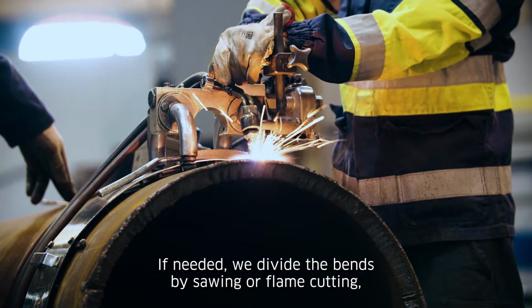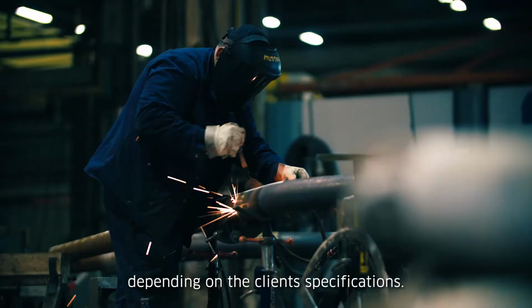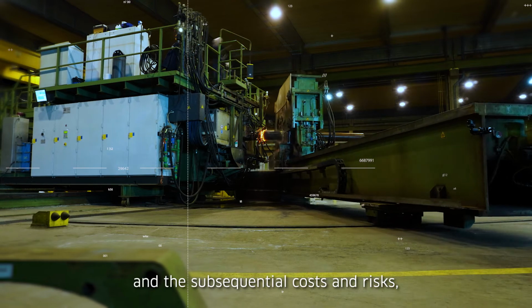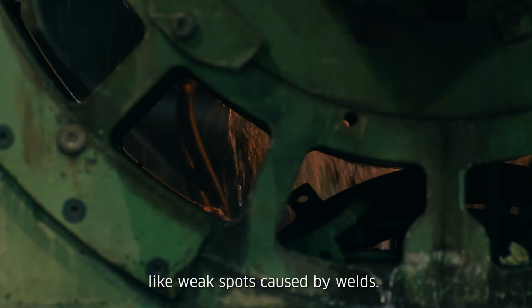If needed, we divide the bends by sawing or flame cutting, depending on the client's specifications. Induction bending eliminates a lot of welding and the subsequent costs and risks like weak spots caused by welds.